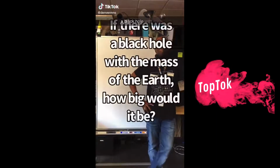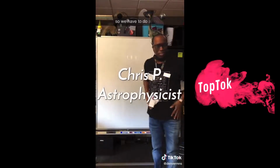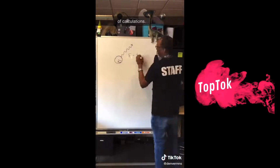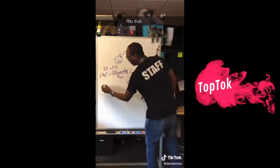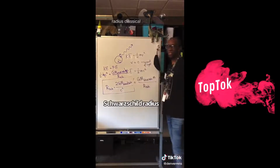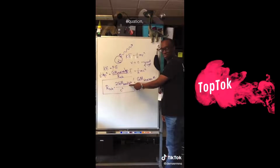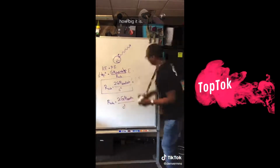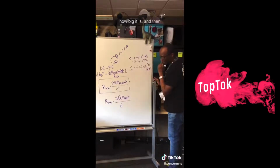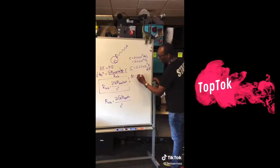If there is a black hole with the mass of the Earth, how big would it be? Gotcha. Okay, so we have to do a couple of calculations. So all you do is you set these two equal to each other and solve for r. Let's do that. This is called the Schwarzschild radius, classical Schwarzschild radius. If you place the mass of the Earth in this equation, you'll calculate how big it is. And then we need the mass of the Earth. The mass of the Earth is approximately 5.9 times 10 to the 24 kilograms.